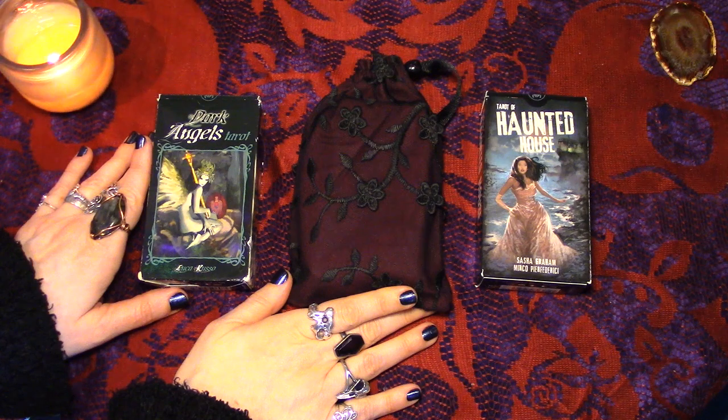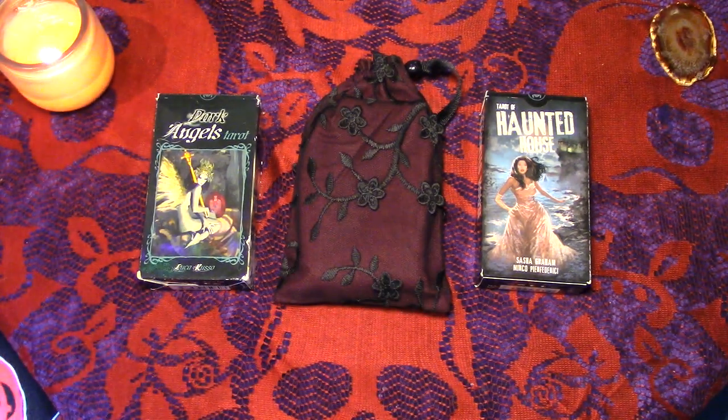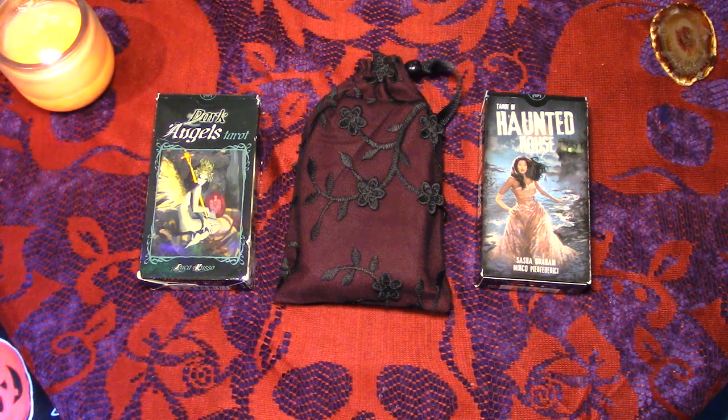We're doing another pick-a-pile reading today because it is what is keeping me sane lately. So, accept it. Accept the pick-a-pile reading into your heart. Okay. So today the theme for the decks that I chose is like gothic horror, kind of.